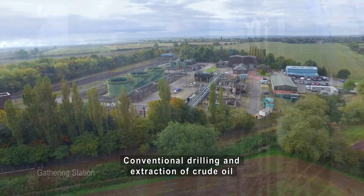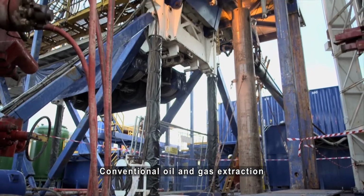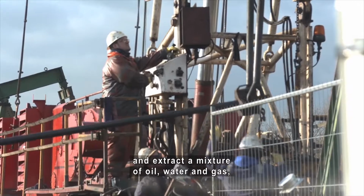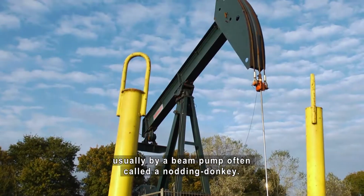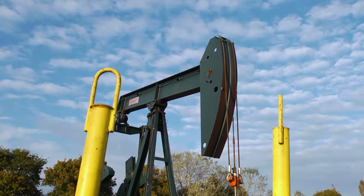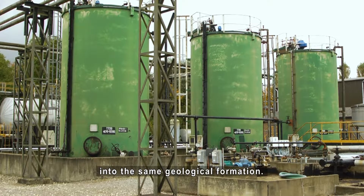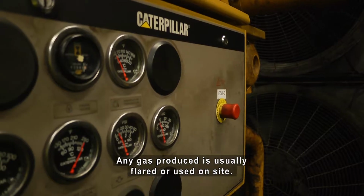Conventional drilling and extraction of crude oil is different to shale gas exploration. Conventional oil and gas extraction is where companies drill into oil-bearing reservoirs and extract a mixture of oil, water and gas, usually by a beam pump, often called a nodding donkey. Produced waters are separated from the crude oil mix and are normally re-injected into the same geological formation. Any gas produced is usually flared or used on site.